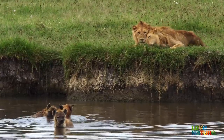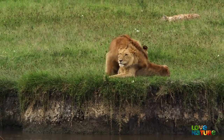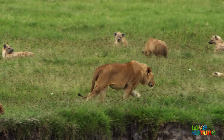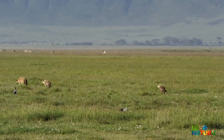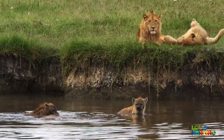Lions and hyenas normally battle over food and often steal each other's kills. But Jean finds the two species showing some unusual tolerance for one another. While Jean has been focusing on the situation between the lions and hyenas, something incredible happens.